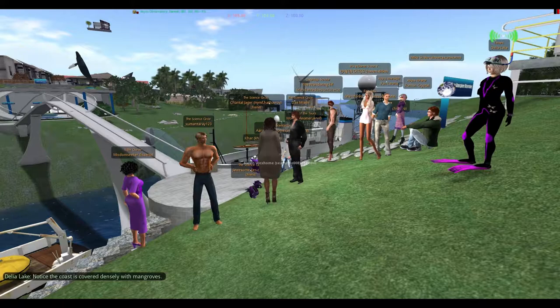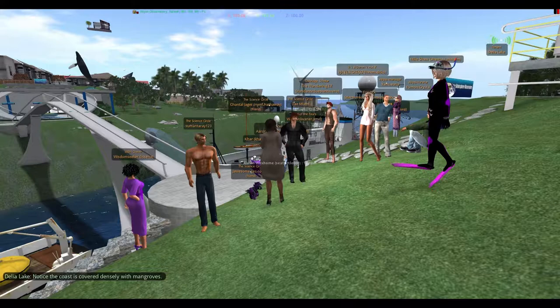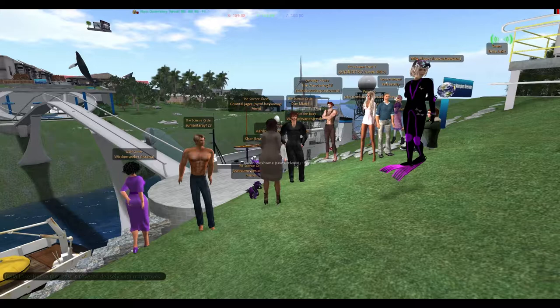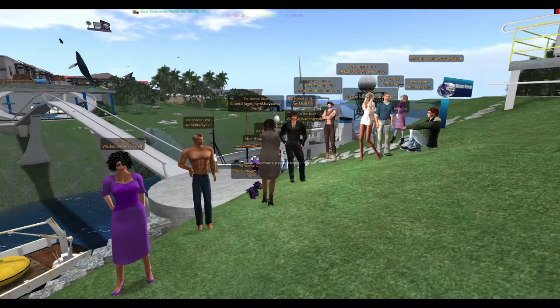So if you look down to where that is, you'll notice that the tropical shoreline is covered with mangroves. There are also palm trees. There is one Eucalyptus regnans, which is typical of the Australian Tasmanian coast, but not of other places. But that is also there because it is a key species. So let's take a walk down along here onto the path.